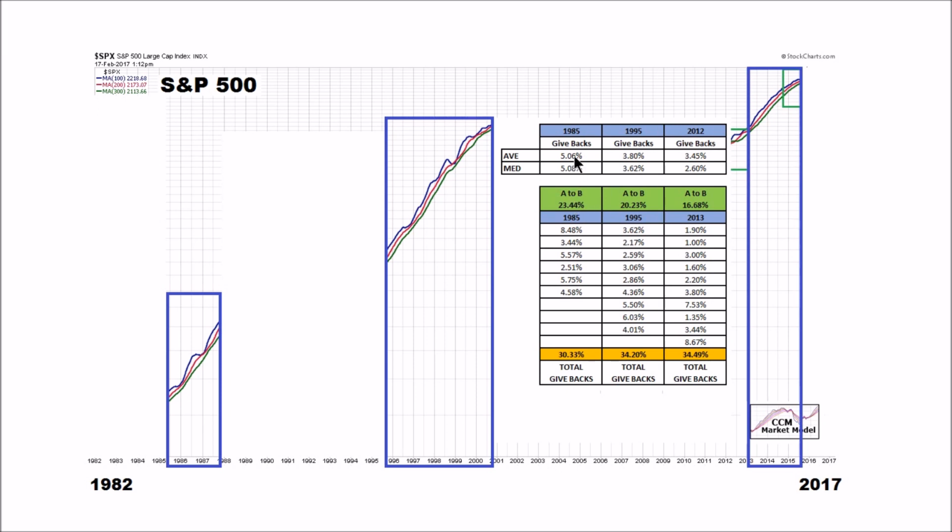In all three of the cases that we just looked at, the 317 calendar day periods, in 1985, to capture the 23% gain, the total givebacks during that period was over 30%. 1995, to capture the 20% gain, the sum of the givebacks was 34%. And to capture this 16.68% move, here you had to withstand pullbacks of almost 35%. The median and average pullbacks for the period range anywhere from roughly 2.5% all the way up to a little bit over 5%. These are normal and typical givebacks.